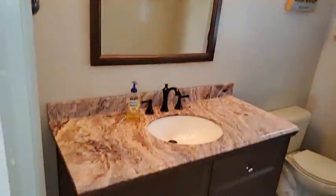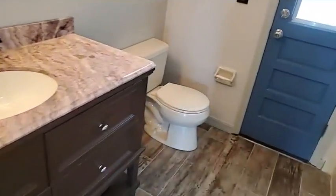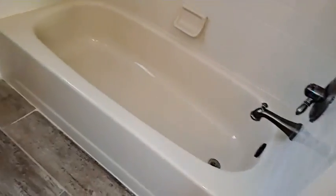And now we're gonna come to the next bathroom. And we have beautiful new light fixtures, a new vanity, new mirror, new faucets, a nice toilet in the corner, and then you have your tub shower combo, which is very nice.